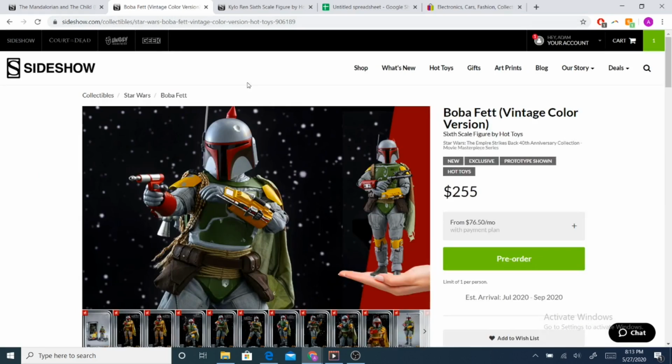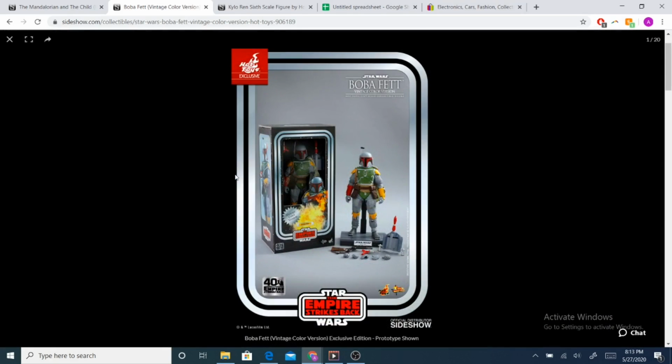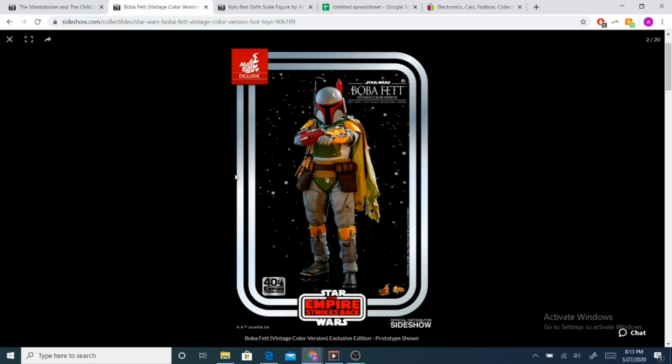Last figure that I want to talk about is Boba Fett vintage color version. So they announced this one on May the 4th. It was part of their 40th anniversary with Boba Fett and Darth Vader, as we all know. So the Darth Vader we can talk about in a different video, but this Boba Fett is definitely awesome. And I'll just go on and start with this. This one is a buy, for sure. So there's a couple of reasons why, data-wise and just figure-wise.